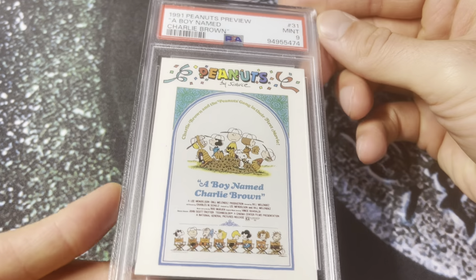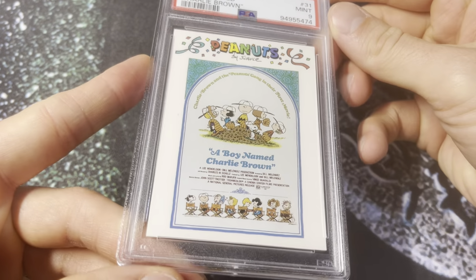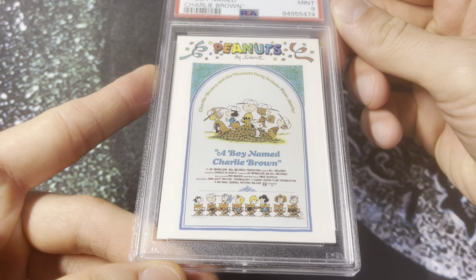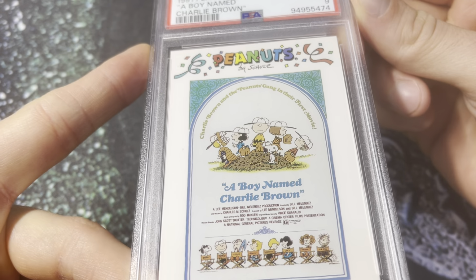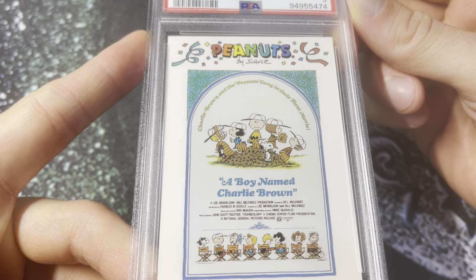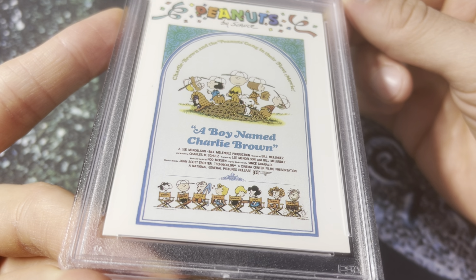All right, back to Charlie Brown here, 1991. This is a good one. A Boy Named Charlie Brown, PSA 9, so that's solid. I'm sure that's a pop 1 or 2 at the most. This one probably graded out easier just because it has more of a thicker border. It's harder to get hammered for that. But yeah, this is cool. I like how they're all in the director chairs down there at the bottom. I think that's really neat.